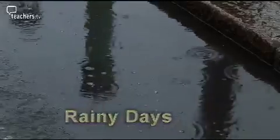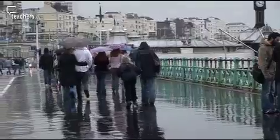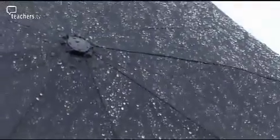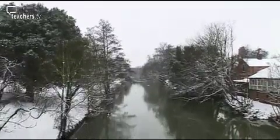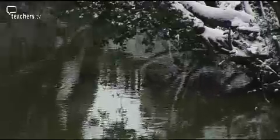A rainy day. We've all seen them. But have you ever stopped to think of where all the water comes from and how it got there in the first place? What if I told you that this water is the same water that's been on our planet for millions of years? It's all part of the water cycle. Let's zoom in closer than the eye can see.